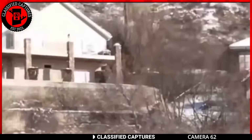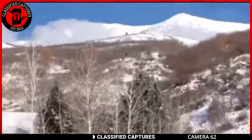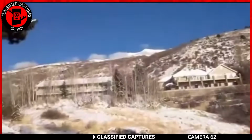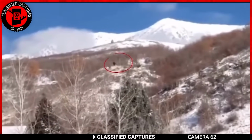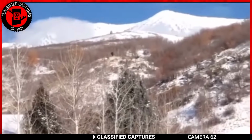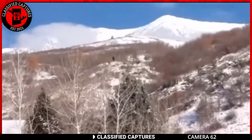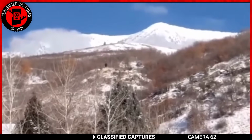What's even stranger is that the mountain was so far away that if it was a human, you wouldn't be able to see it at all, let alone so clearly. The figure was massive, much too large to be a person from that distance. It's hard to imagine a bear or any other animal standing on two legs perfectly still for such a long time. So what exactly are we looking at? Could this be a Bigfoot sighting, or is there something else lurking in those mountains?